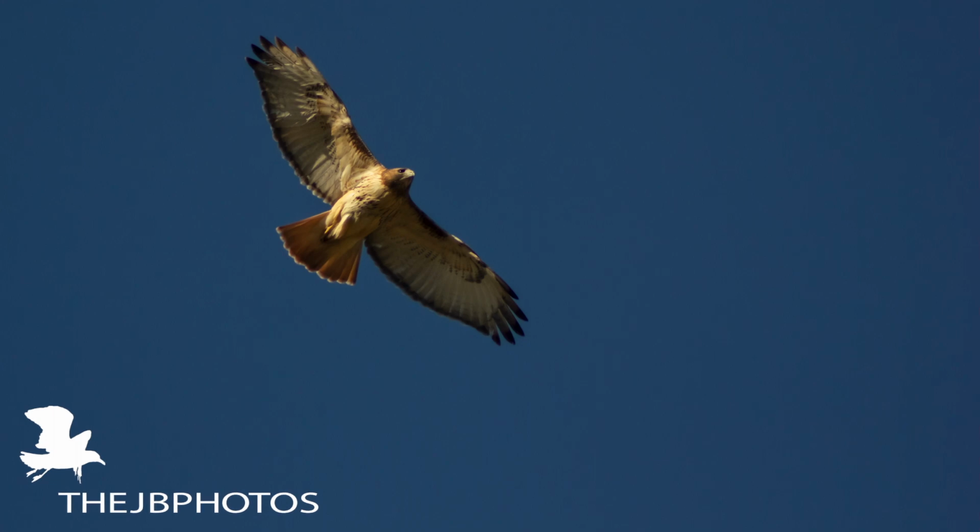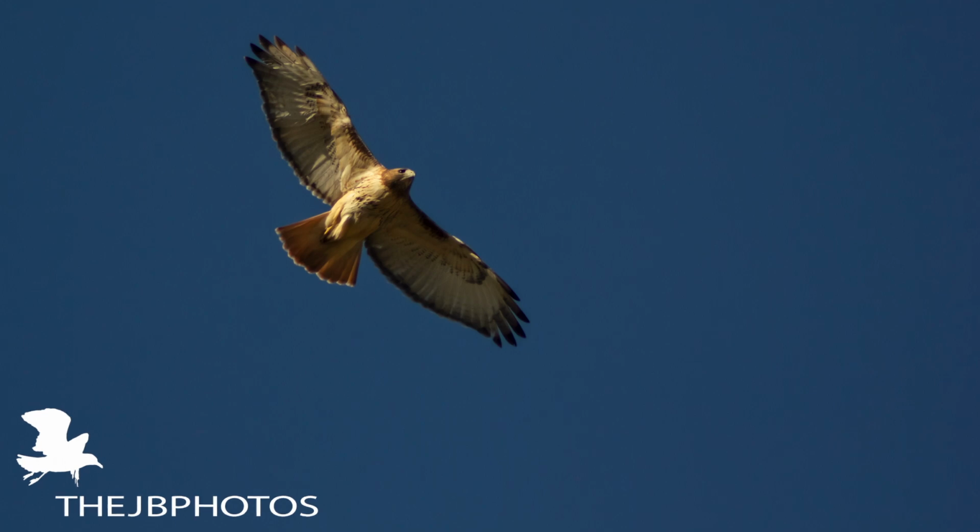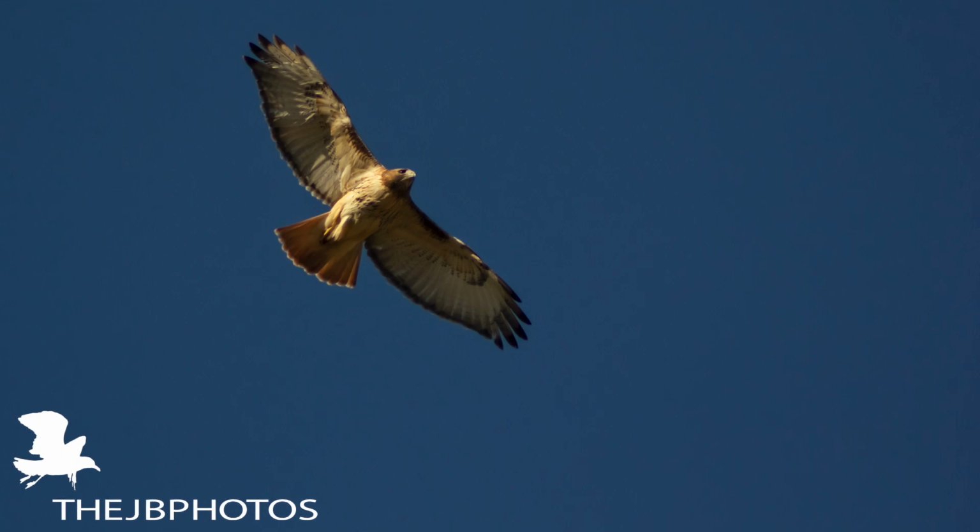In my case, all the time, every time I come to this park, I treat it as a training opportunity, like to practice perfecting my bird in flight images. Because this is like the only bird of prey that I get the opportunity to photograph like this. I don't take it for granted. Every time I come here, I just take full advantage of it. I just appreciate photographing this bird in different angles and lighting conditions.